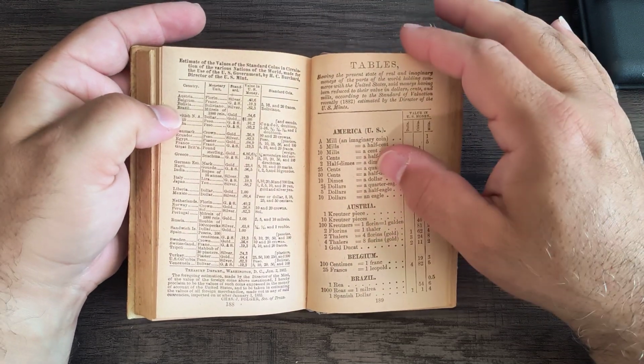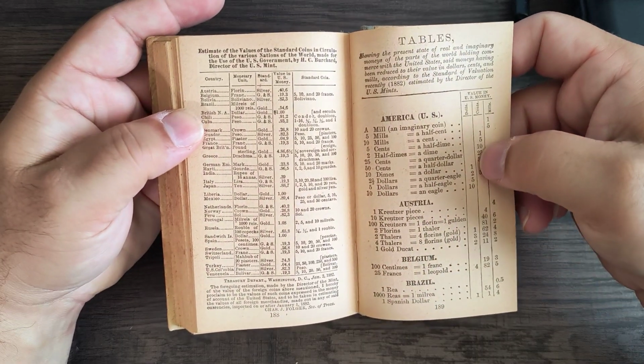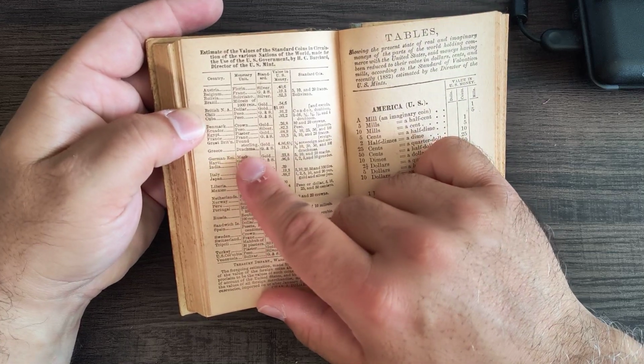Belgium, Brazil, Australia. These are tables. America, mills, cents, half dimes, dollars. It's a monetary unit for the country. I saw drachma here somewhere. Greece. Drachma.